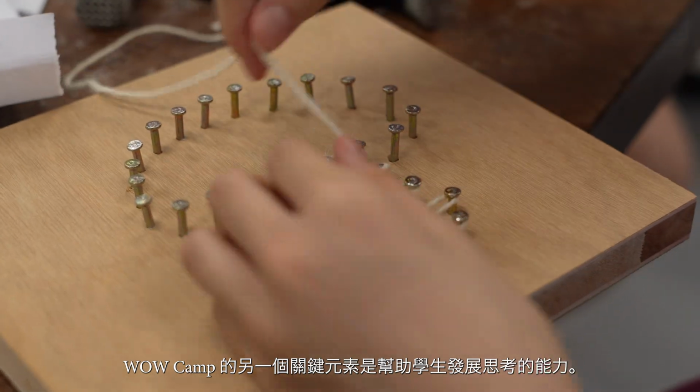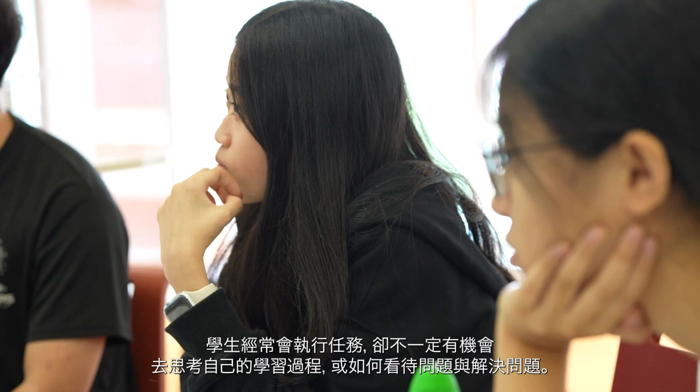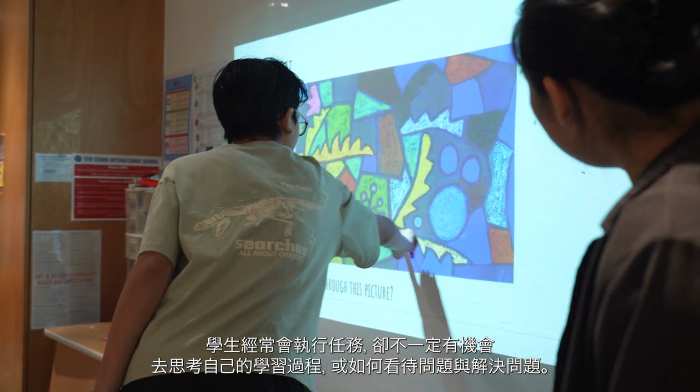Another key element to WOW Camp is to develop students' ability to think. Now, even the word think brings up a lot of different understandings of what it is, and oftentimes students are doing things and haven't had the opportunity to think about their learning process and how they look at something and how they actually can solve a problem.